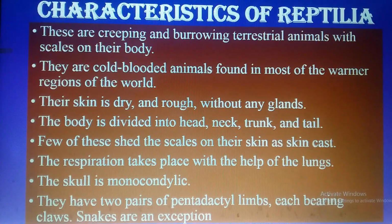So, what are the general characteristics? These are creeping and burrowing terrestrial animals with scales on their body. That's why they are known as Reptilia. The word Reptilia is derived from repta. Repta means rough skin, and that rough skin is because of these scales. If you see snake skin or crocodile skin and many other reptilian skin, you can see the scales are present, and because of these scales they are known as rough skin animals, reptiles, or repta.